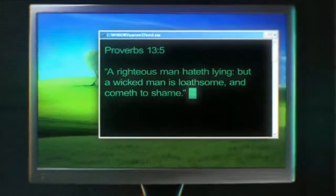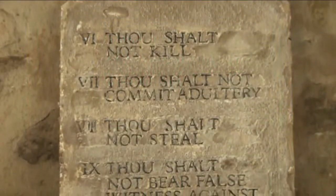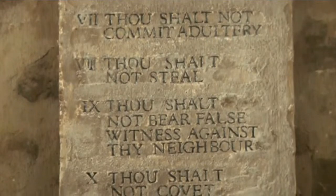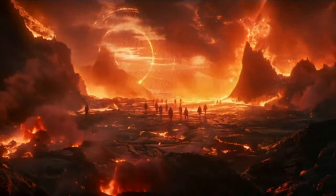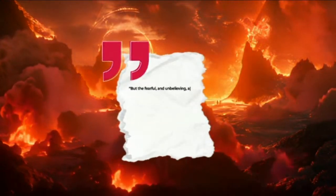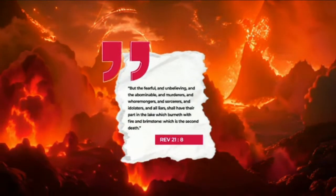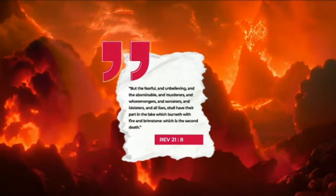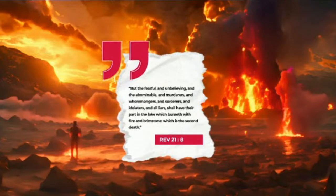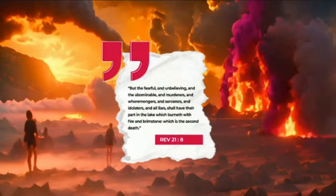You see, family, lying is even addressed in the Ten Commandments. In Exodus chapter 20, verse 16, which reads, "Thou shalt not bear false witness against thy neighbor." This serious offense can even cause one to burn in the lake of fire. Revelation chapter 21, verse 8 reads, "But the fearful and unbelieving and the abominable and murderers and whoremongers and sorcerers and idolaters and all liars shall have their part in the lake which burneth with fire and brimstone, which is the second death."